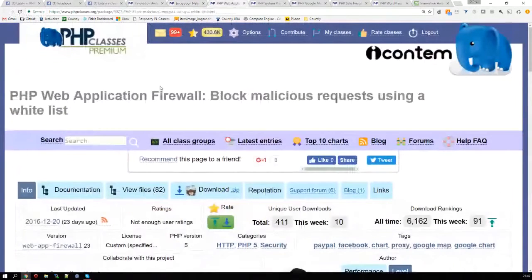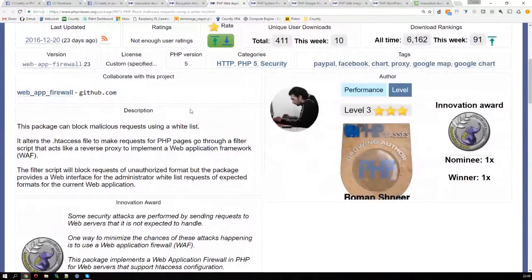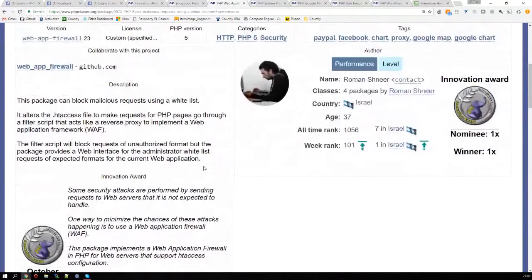The second one is PHP Web Application Firewall. I think we talked about it in the last articles, because there was an article. He shared how this class protected his website, and he could detect some malicious requests trying to do something bad, mostly trying WordPress paths, I think, but also some other attacks. It was developed by Roman Schneer from Israel, and it's like a firewall for the application through which all the requests go. It tries to detect malicious requests, logs them and prevents them from reaching your website, and you can whitelist or teach it to receive normal requests and stuff like that. And yeah, you can read the article to get more information about it.